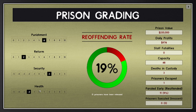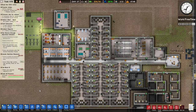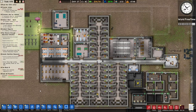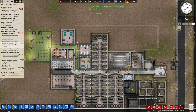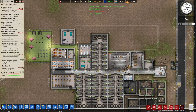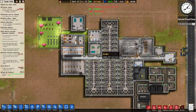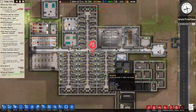Alright, so I couldn't find too much on that. Looking at what we're doing at the moment, just have to wait for these to go through. Yes, there is the 3,000 grant right there. Not grant, sorry, the payment for the parole. So just going through this, prisoner escaped. Yeah, that's probably why, that one prisoner escaped. Staff meals running through.